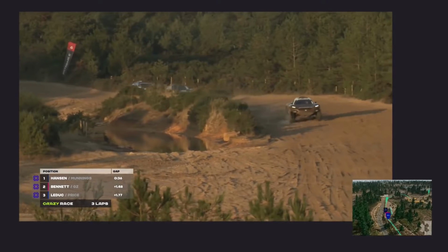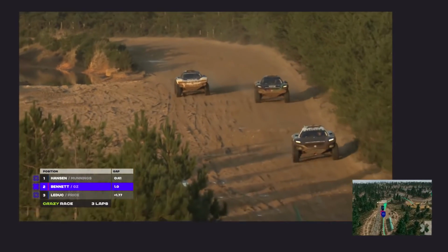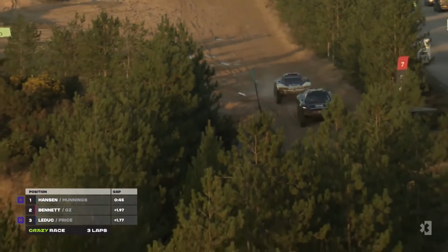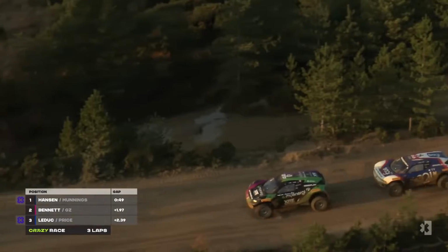Carl Leduc is right up behind him, and now we're going to find out if there is anywhere to pass. Leduc looks to the inside line. Bennett uses his hyperdrive to try and hold Leduc off. We didn't see if Leduc did as well. I don't think he did. So Bennett was wise there. He saw Leduc come out in the mirrors. That's one of the few places we thought he might be able to pass.